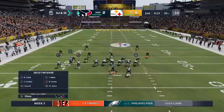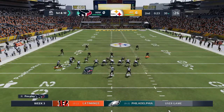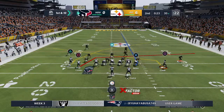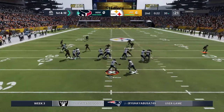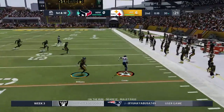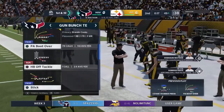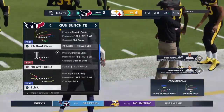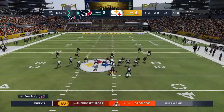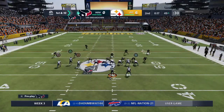So 1st and 10 now from the 30. They'll fake the handoff. Now Watson. They'll roll him out right. Throw complete right side to Cooks. And he'll take this to the other side of midfield before going out of bounds. That good for 21 yards on the catch and run. This offense finding its legs now. Here's another 1st and 10.